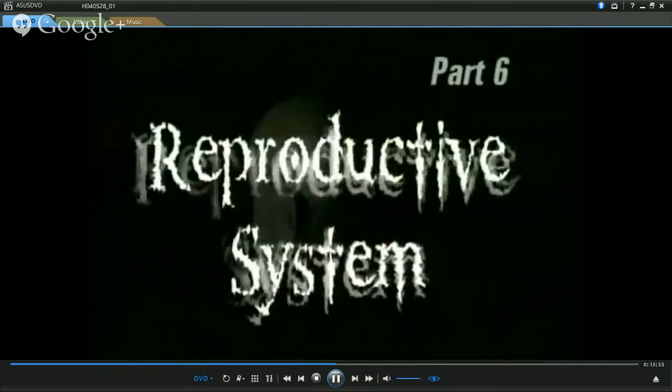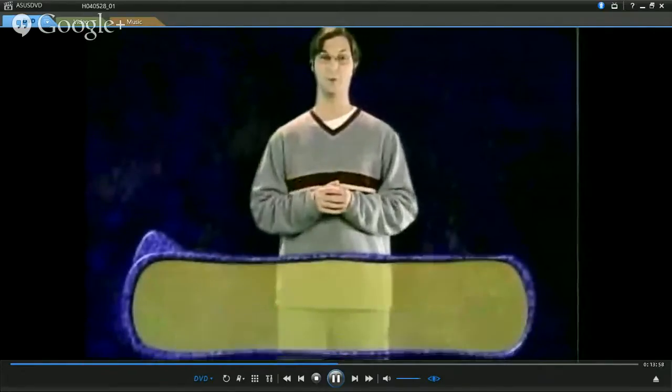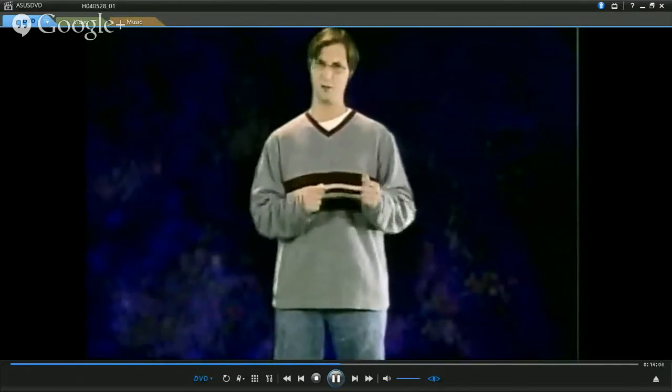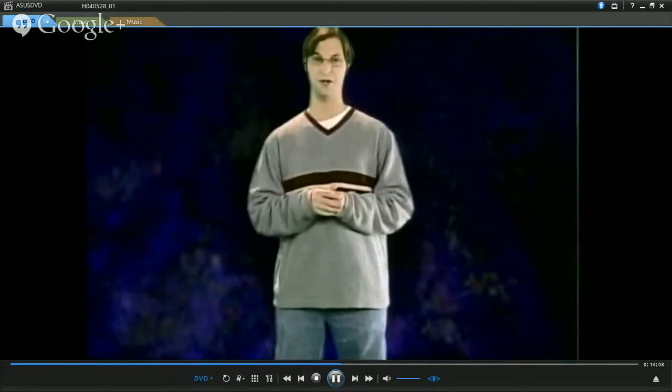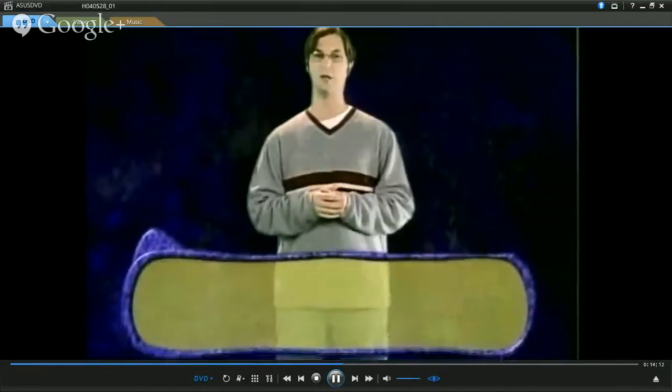The reproductive system. Now, the main function of the reproductive system is to produce offspring and perpetuate genes. You know what that means. Making babies and handing down traits. But in order to do this, both males and females need certain organs. So before we go into the specifics of male and female anatomy, we'll give you a brief overview of the most important organs. And now, the gonads, purveyors of life.